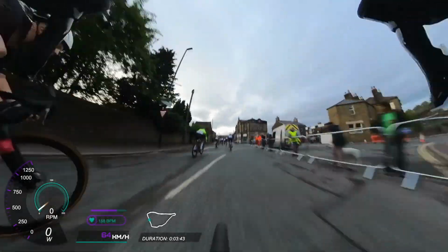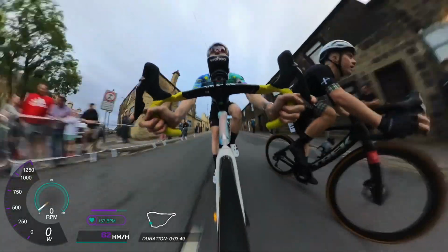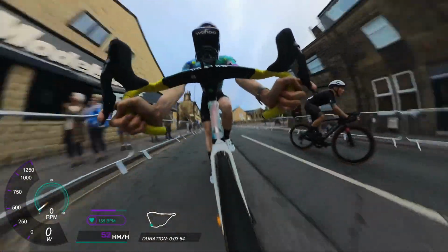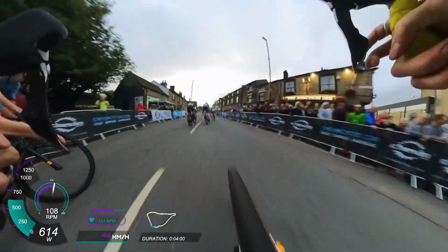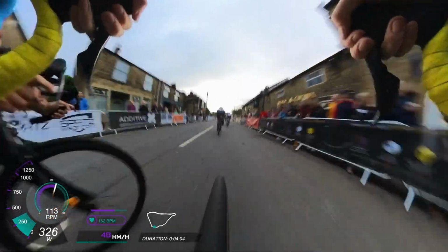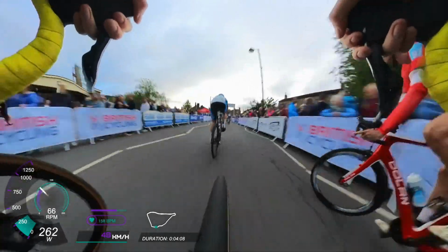I'd like to think that I have some good form coming off of British Circuit Champs. I was going to do a video for that. I didn't run an onboard camera because I was doing all the aero gains trying to win it. I didn't win. I ended up 7th, I think. Just missed out on a podium in the bunch sprint. But I was happy with how my legs were. I kind of messed up the start, and I know I've got the legs to get me to the front of the race and then be active in it. But this race was particularly fast from the start. There's already people kind of dripping off the back.